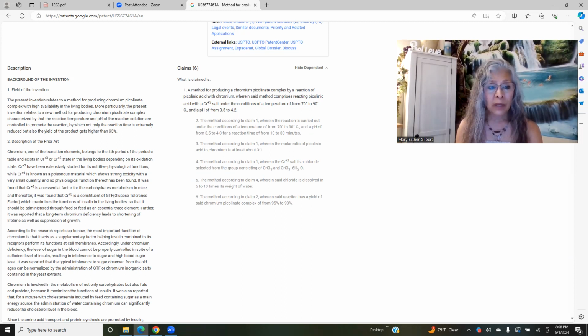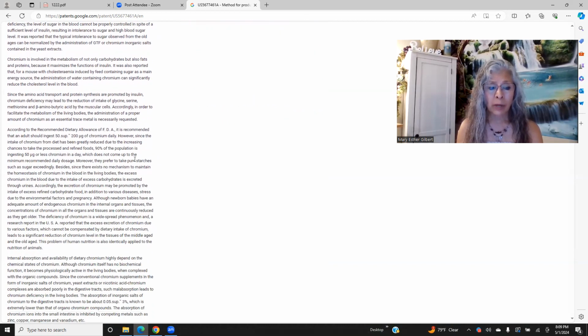Okay. So, and I like what they said over here. So let's see if I can remember where I saw that. So I wanted to point out that they refer to this procedure for extracting chromium picolinate. They call it a present invention. So anything that is not natural, that is considered synthetic or synthetically derived, like in this case, it's called an invention because it's a patented product or patented procedure, or process. So that's what I wanted to point out.